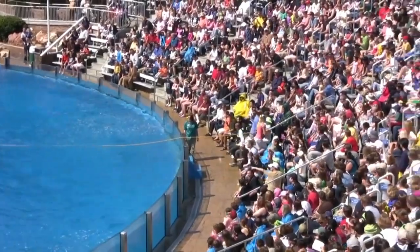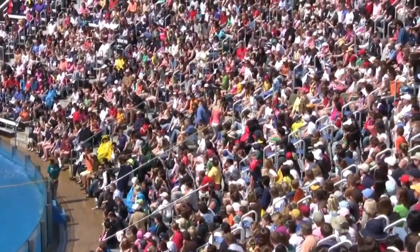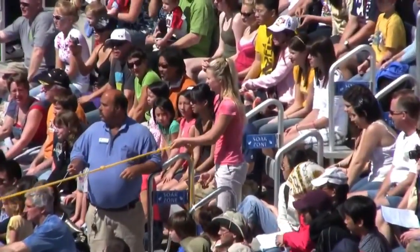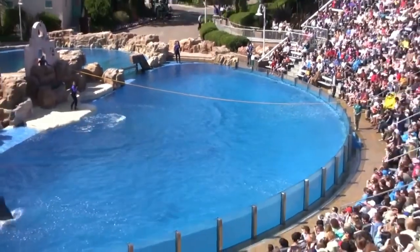Blue dot. When you get there, help us out by pulling in some of the slack of the rope, hand over hand. That looks great, Crystal. And all the dolphins are on their way. They're going to be making a small other dolphin.